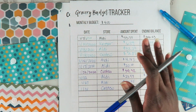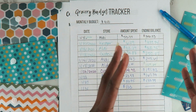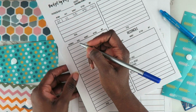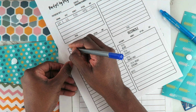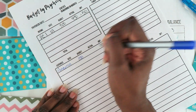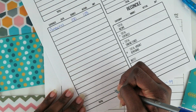Now again, you don't have to take out the full amount at the top of the month. Maybe you need to take it out every single time you get paid. If you get paid every week, you would do the budget by paycheck and you would print 4 of these. And so every single time you got paid, you would deduct, so it would be groceries here, and you would take out $100, and you know that's what you actually spent, and that would be a total amount for your expenses.